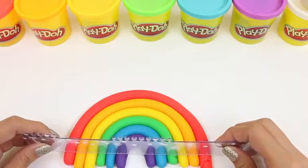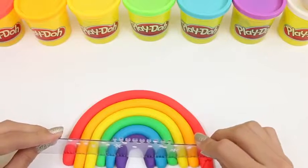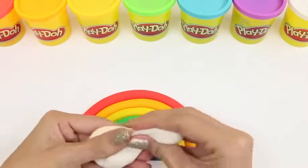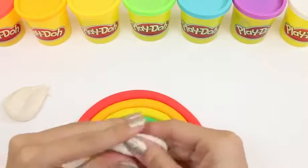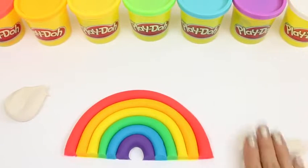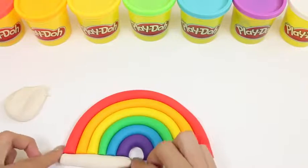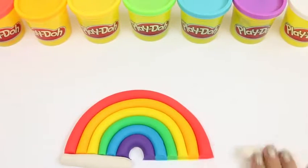And now we're going to use our cutting tool to clean up the ends. But what's a rainbow without clouds? I'm going to make some. First, let's make a base for it. Just like this. We're gonna do the same thing on the other side.